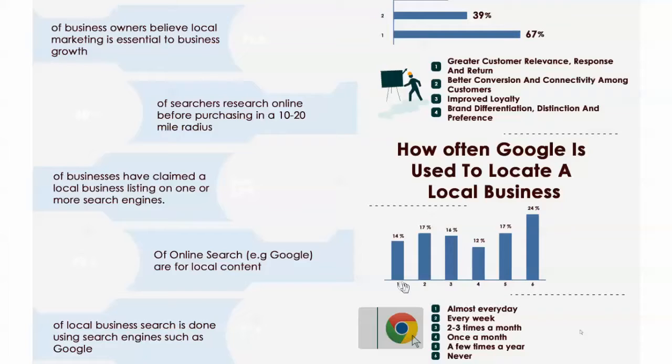People are looking very regularly to locate a local business on Google. 14% almost every day, 17% every week. In your type of market, they don't look often for lawyers, but only a few people, about a third, do not really use Google a lot.